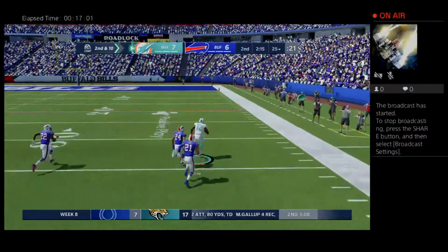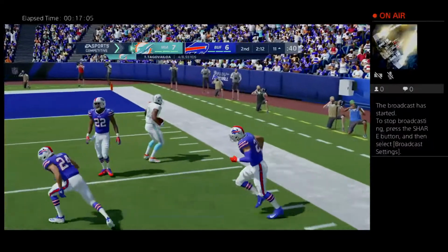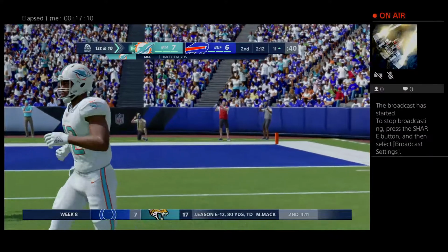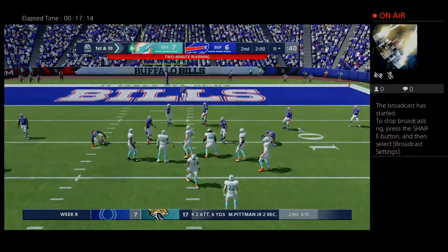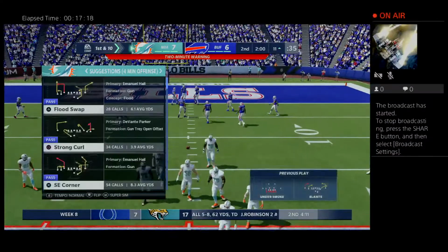He's at the 50, 30, past the 20. And he is down deep into Buffalo territory. A big play there on the catch and run. 63 yards. And the Dolphin first down.